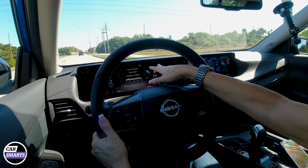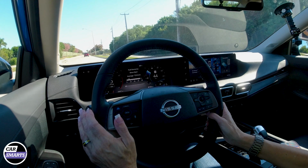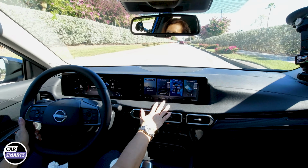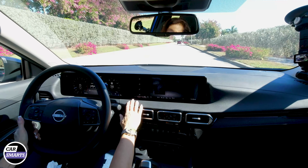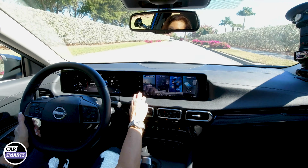I love the gauges that are in front of you. They're a nice 12.3-inch gauge cluster. It's flat, it's easy to read. And then in the center, you've got your Apple CarPlay. You can add your devices, tons of apps, including the Nissan Connected Services app. Download more mobile apps if you wish, and then you can slide that over and put in profiles. A lot of great information, and you can move them around.